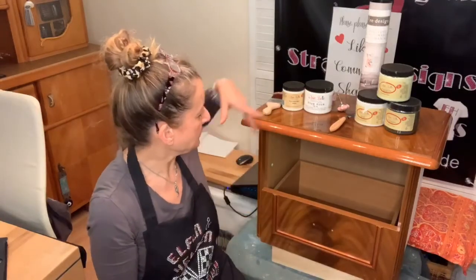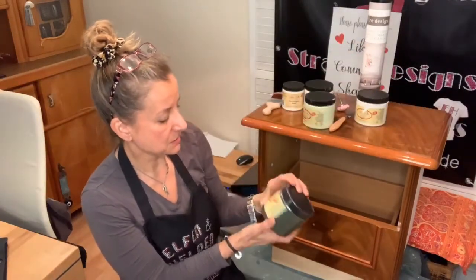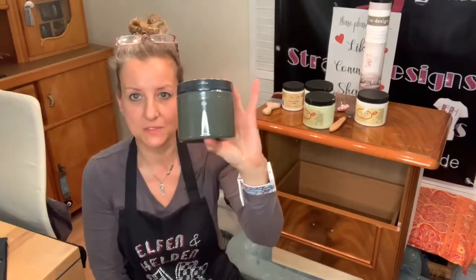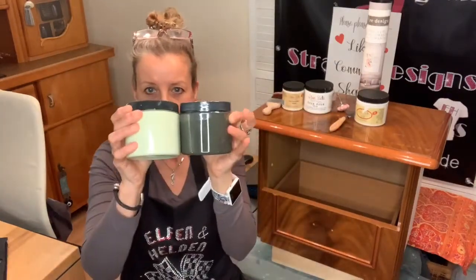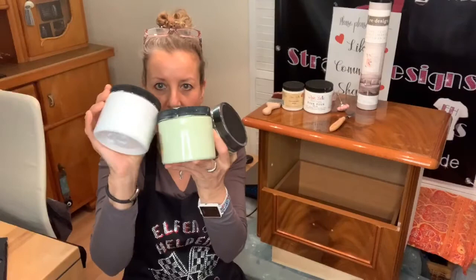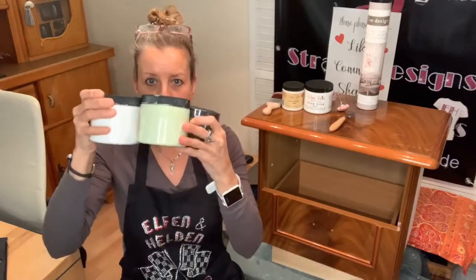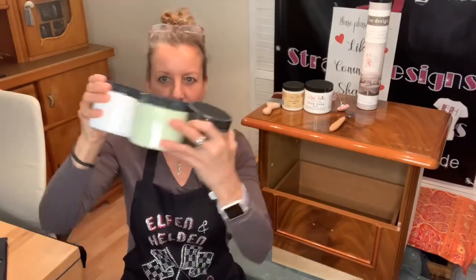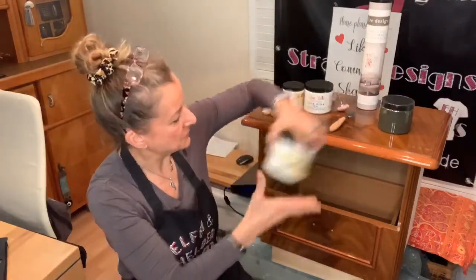All together, what I have planned is to paint it with 3 colors. One color is Colonel Green, which is a really dark, dirty green almost. I'm going to use Farm Fresh, which is a lighter green, and I'm also going to use Fluff, which is a white. Those are the 3 colors I'm going to use.